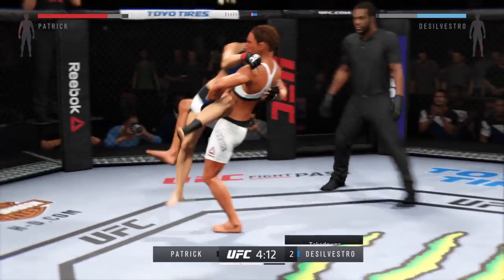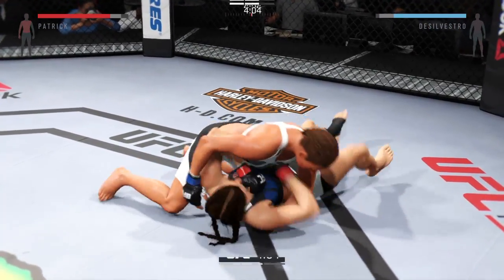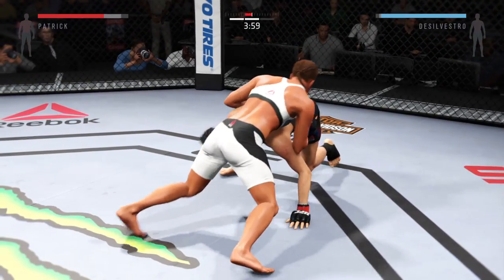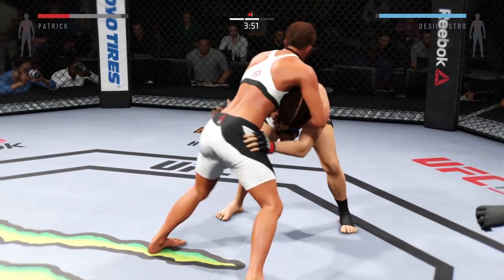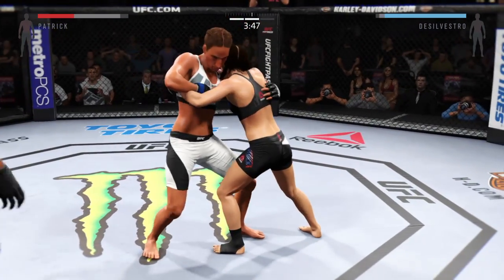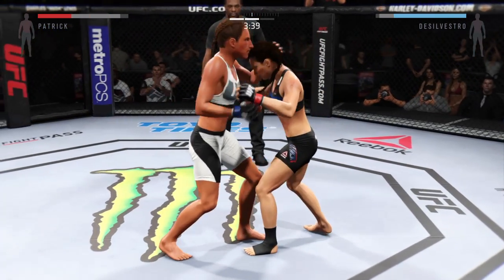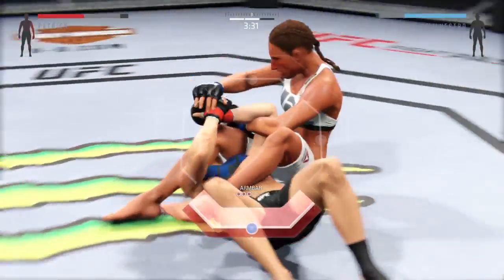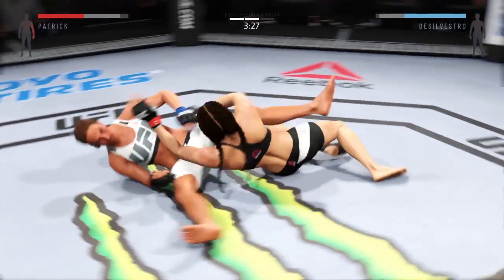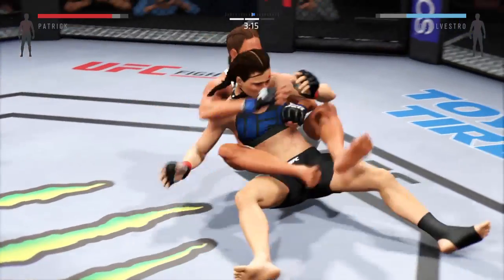Check out the number of takedowns landed. Clinch. She's got the double underhooks. Oh, she can do damage with this Muay Thai plum clinch. She went for a flying armbar. She got submission defense. I thought she was going to tap there. And in guard. She's taking her back now.